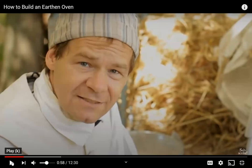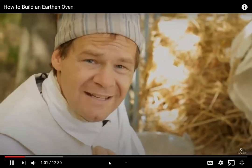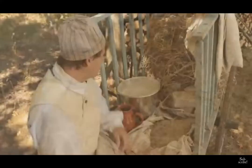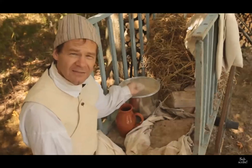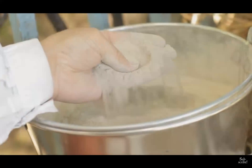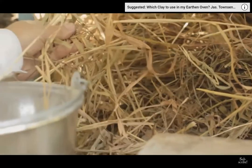So that kind of stuff we see in history, but now we're gonna see how one of those ovens is made. Several things to make our mud oven out of. We're going to need sand. That's the major component of our oven. We're going to need a good bit of clay. This is dried clay you can get at a masonry store, or you can get a damp clay out of a ditch bank. We're going to need straw or dried grass or maybe hay.